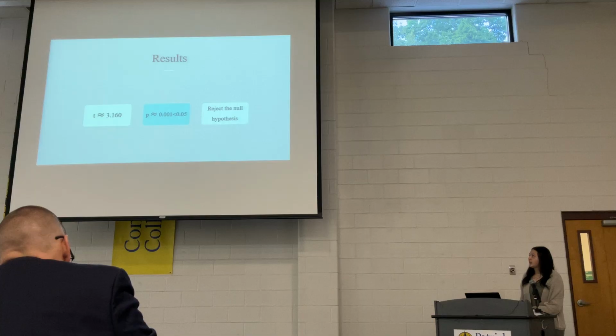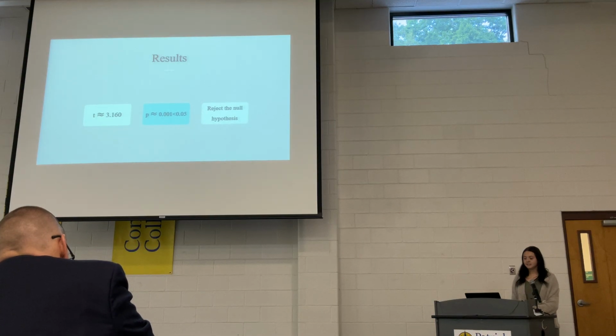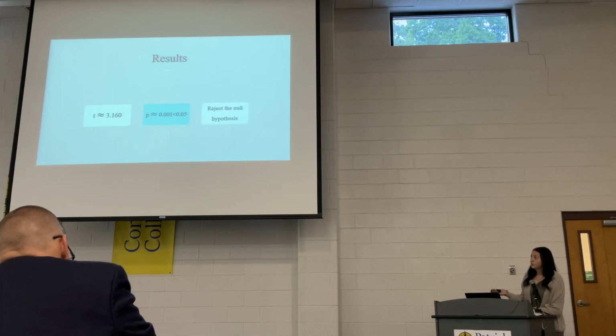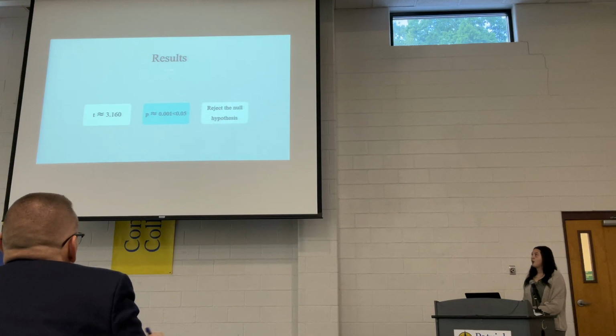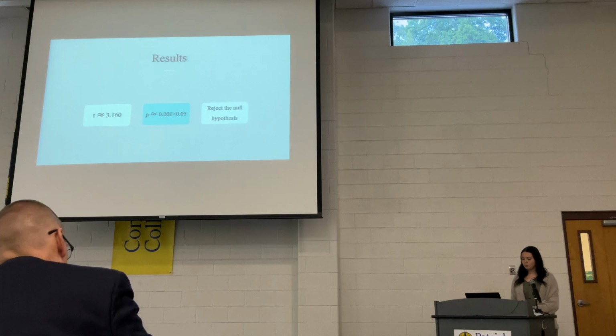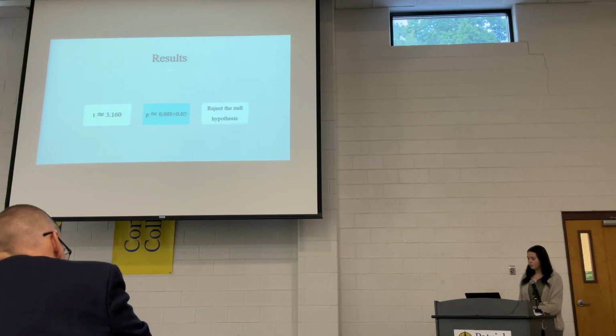So for my results, I had a 2-sample t-test, so I had a t-value of 3.160. The t-value is a measurement of how much my sample mean differs from what I originally hypothesized from the population, which was how far away it is from it being equal. Also, my p-value, I got 0.001.